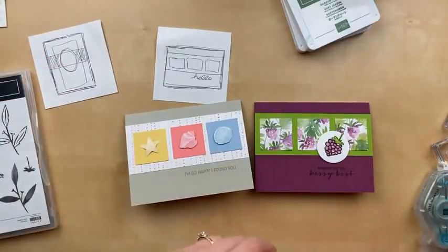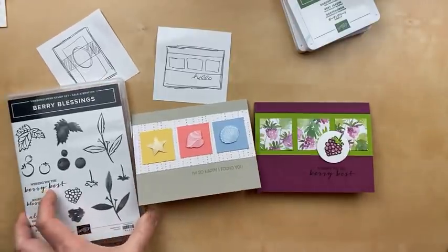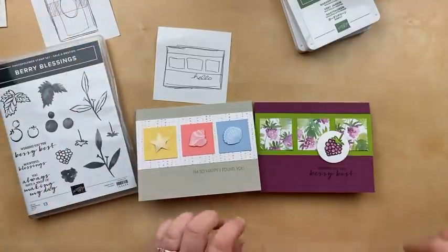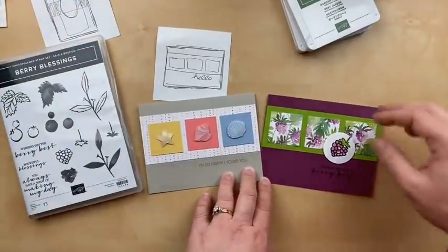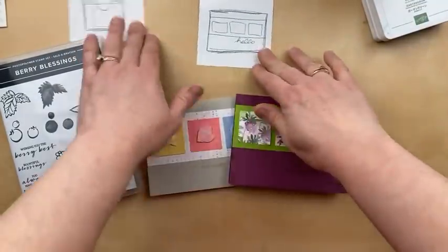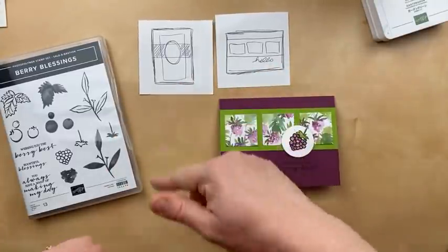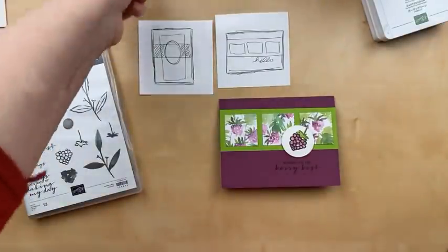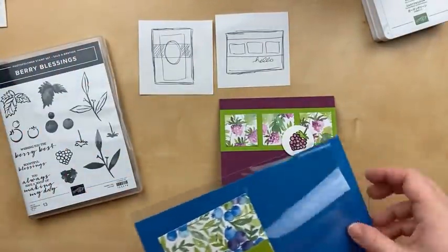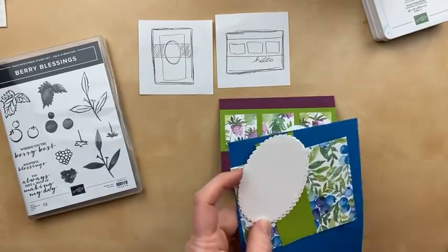Let's move on to our second card. We're still going to use the Berry Blessing stamp set. Again, if you're just joining, this one is a Sale-a-Bration stamp set that's coming out in January. And so we're making cards with two different layouts. So we got our berries with this layout, and now we're going to use the other layout to create a card. So for this one, I'm switching the colors up, and I'm going to use the blueberries.